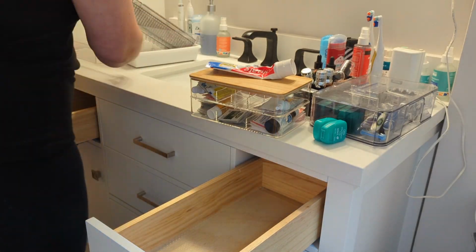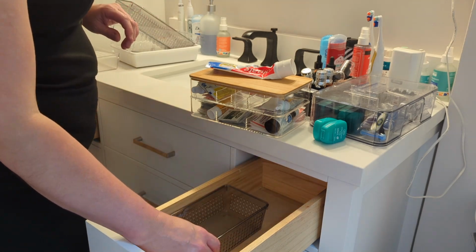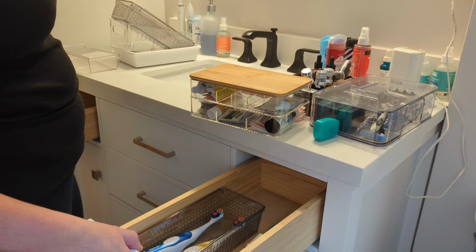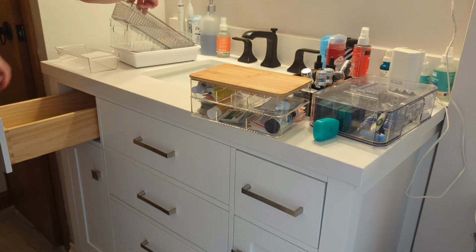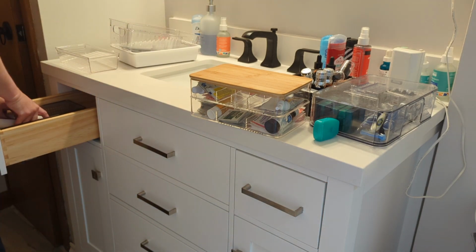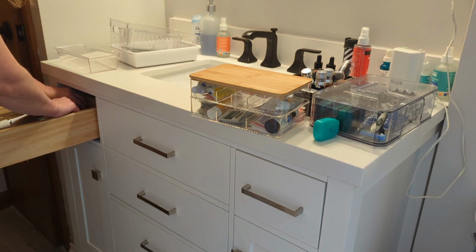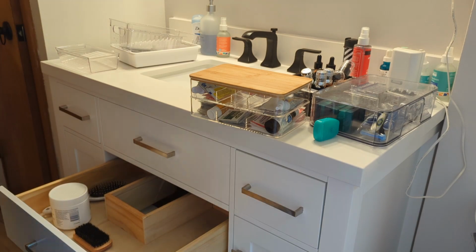One of the best things that I would recommend if you're redoing a space is to really just take the time to consider what you want to keep in that space. What are the items that you're using every single day? How often are you using those things? How accessible do you want them to be? That has really made a huge difference in how the space feels, because we do have a lot less storage space.